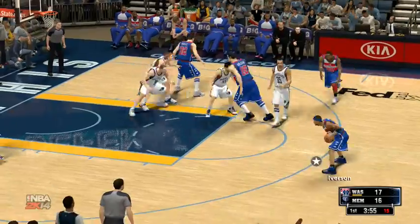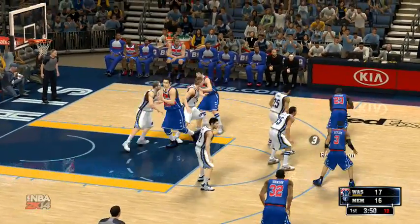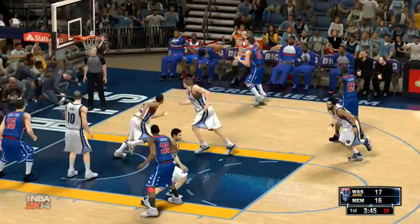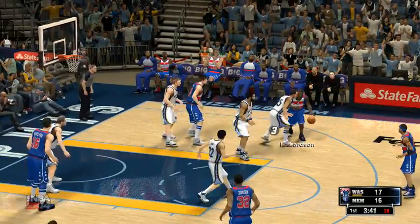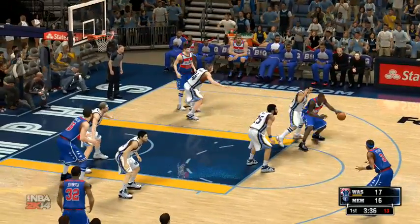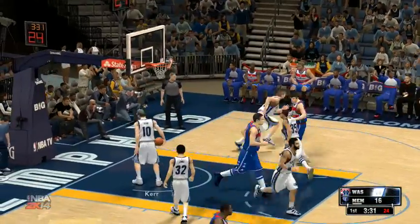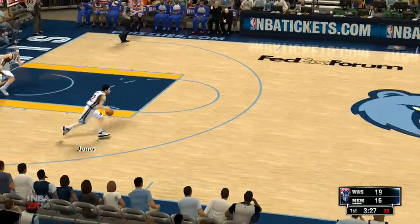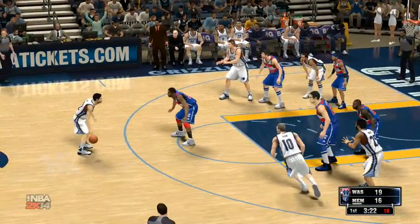Pass to Iverson. Feeds it to Richardson. Shot on the wing. They get it back. McHale dishes to Richardson. Defended by Griffith. Second shot opportunity. Richardson, good. Richardson's got his second basket of the night. It was almost like he was surprised to be that wide open, yet he knocked it down.